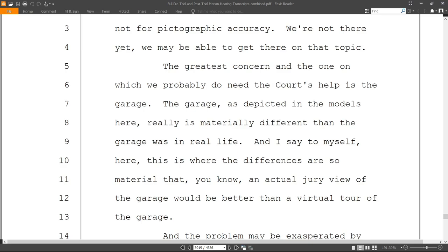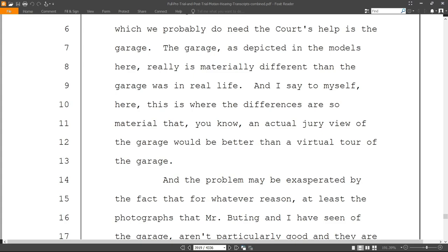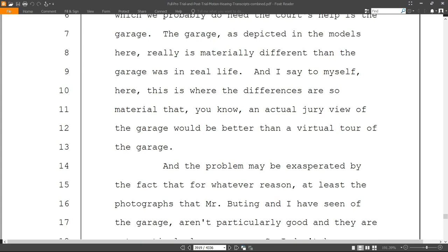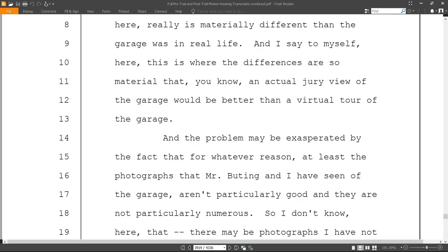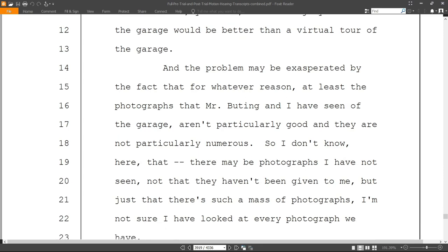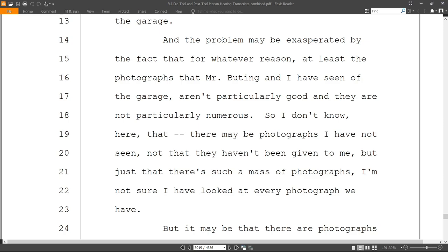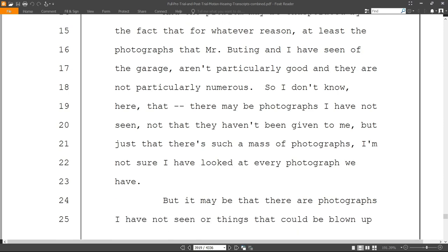The greatest concern, and the one on which we probably do need the court's help, is the garage. The garage as depicted in the models here really is materially different than the garage was in real life. And I say to myself, this is where the differences are so material that an actual jury view of that garage would be better than a virtual tour of the garage. And the problem may be exacerbated by the fact that for whatever reason, at least the photographs that Mr. Buting and I have seen of the garage aren't particularly good. They are not particularly numerous. So I don't know that there may be photographs I have not seen.